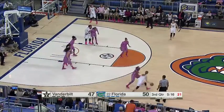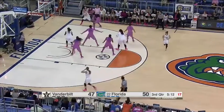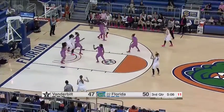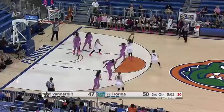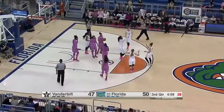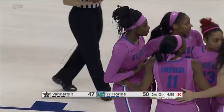Florida in the zone. Challenging him out front, though, is Anderson. Looking for Webb, can't get it to her. Back out goes Vanderbilt. Three ball on the way. Webb with a tap out. Back into Webb, but there's Fleming being called for the reach over the right shoulder. And you knew Webb was going to get it at that possession. She did the work, got the tip, and just wanted that ball back.